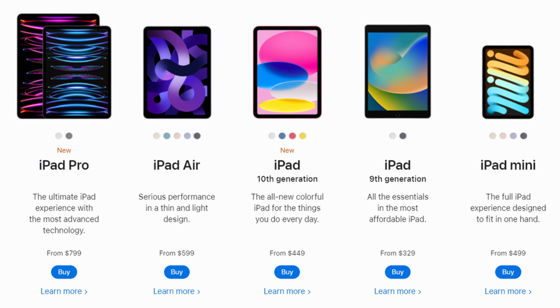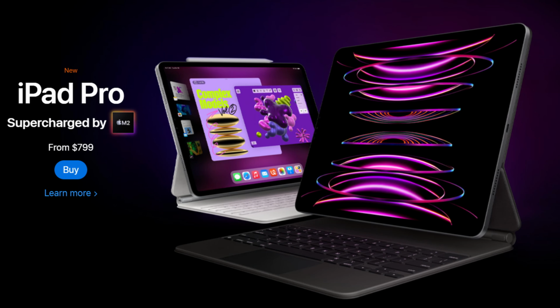Of course, if you can afford it, the iPad 12.9 inches is simply incredible for those purposes, because it also has the M2 processor, which is also very good for such tasks.